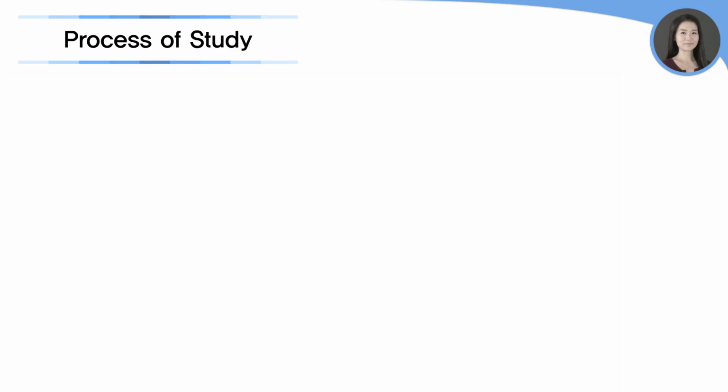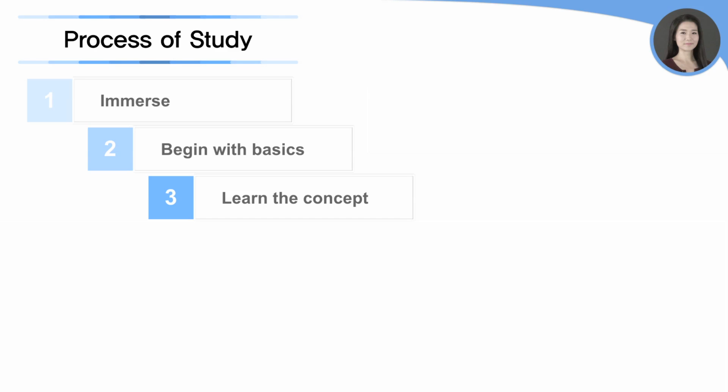Now let's look at the process of studying. The first phase is to immerse yourself in the study materials. This means beginning with the basics and learning the concepts and topics that are tested on the ACT. Then you drill yourself. This means you have to go through the concepts and then go through the questions directly related to those concepts and topics. That's what this ACT lecture will train you to do.